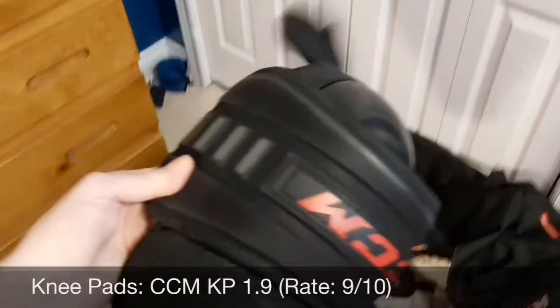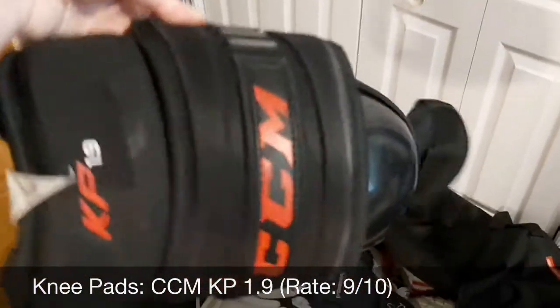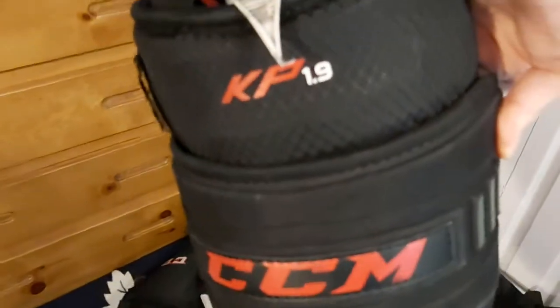Next up are my knee cradles, and these are CCM KP 1.9s. Let's see if this will focus in. There we go. CCM KP 1.9s, honestly pretty solid. You've got the plastic protection right here on the knee. You've got a bit of a thigh rise here. It's rising up the thigh, goes under the pants. It's really solid, honestly. You've got the Velcros on the back. Overall, just nice and protective. We've got the foams in here, so it's not too hard on your leg. Especially in the knee part with the plastic, there's foam on the inside, so it still feels nice.